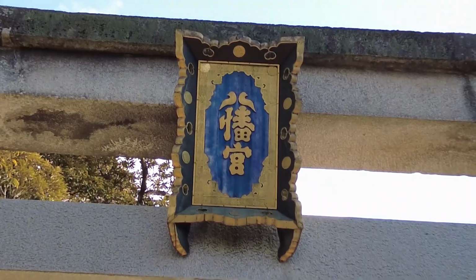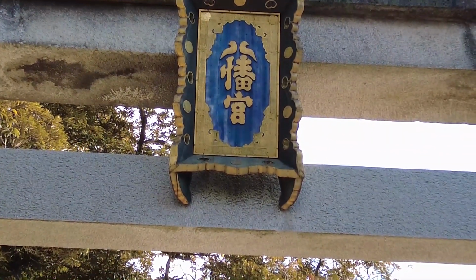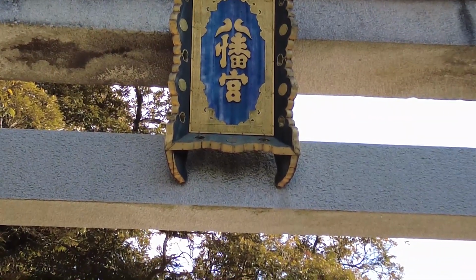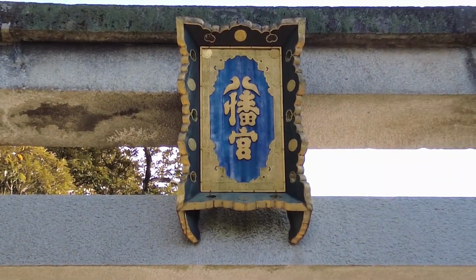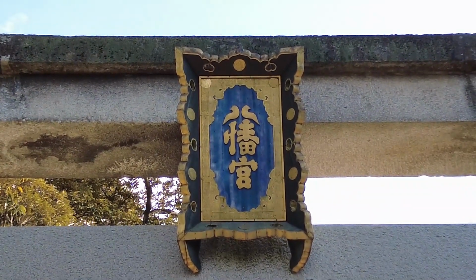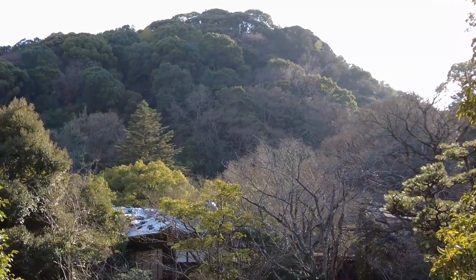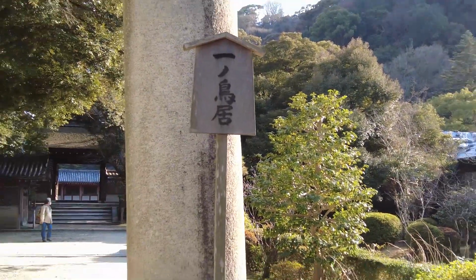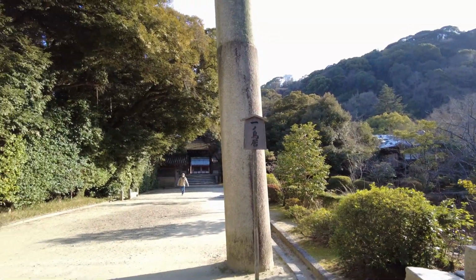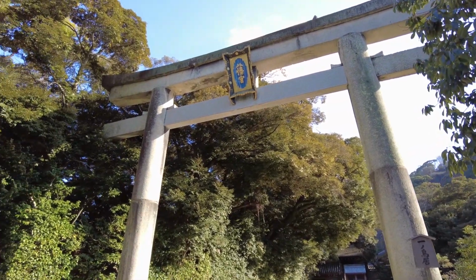So here, this is the tablet on the first torii, and we can see the shrine's name displayed here on the gate. So there it is, Hachimangu right there, Hachimangu. And then maybe this is it. There's the mountain, Otokoyama, Mount Otoko. So there it is, that's the first gate going in.